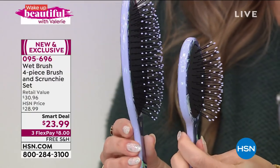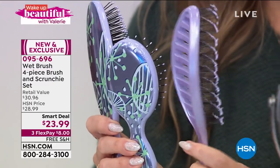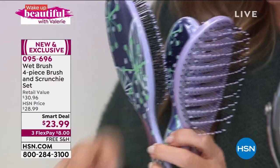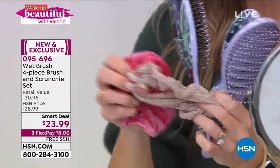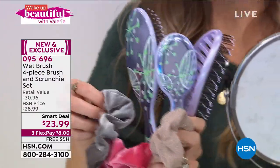So you're getting the detangler in the full size and in the mini, plus you are getting that great speed dry. I love using this because you can actually get that blowout style, and you're getting an assortment of 3 scrunchies that are velvety and soft. Whoops, can't even hold everything that you're getting. So it's a complete collection.